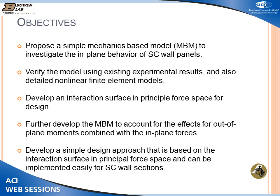What I'm going to talk about is a very simple mechanics-based model to investigate the in-plane behavior of SC walls. Now, I'm not going to get into the details of the formulation. That would itself take a 15-minute presentation. But I'm going to show you how that simple mechanics-based model was verified using experimental results that exist from Japan and some experimental results that we generated in the US.